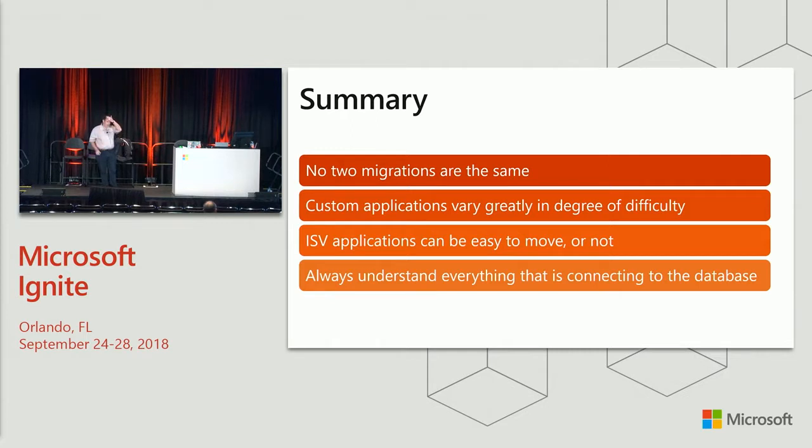So just to summarize a little bit, no two migrations are really the same. You never know what you're going to get when you're migrating data platforms. It's one of the hardest things you'll do in IT, and the only reason we do it is that databases can be really expensive. Custom applications will vary in degree of difficulty. Some of them will be easy to move, some of them will be very challenging. Your software vendor applications can be easy to move or they're not. That's pretty much a binary. If the vendor has a tool to do a migration or they've done it before, it's easy. If they haven't, it's not. It's almost impossible.